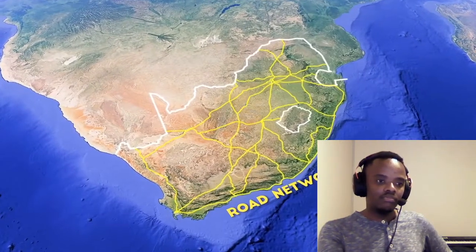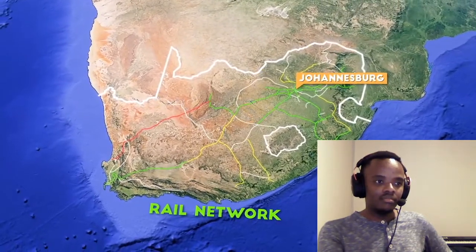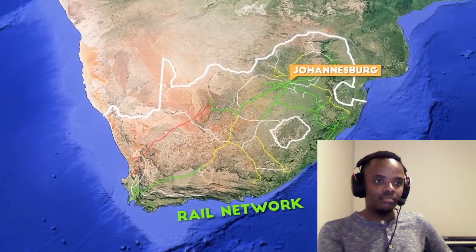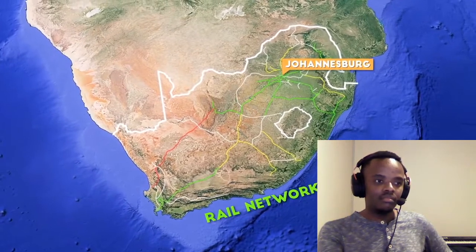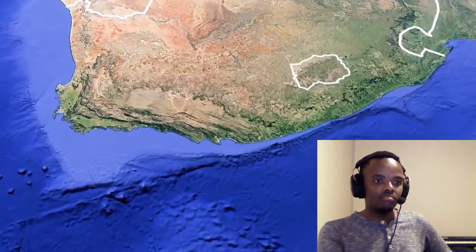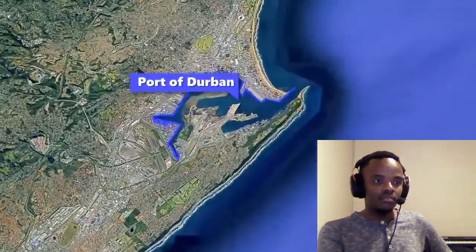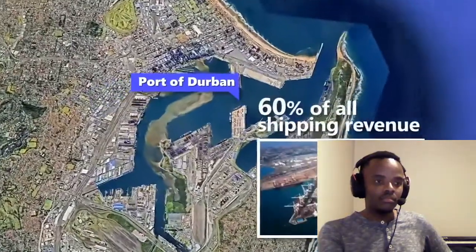The country has a wide network of roadways and the most well-developed rail system in all of Africa, Johannesburg being the main central hub that spiderwebs all the other main lines that stretch into every other province and abroad into neighboring countries. South Africa also boasts incredible seafaring infrastructure, with the second busiest container port in all of Africa, after Port Said in Egypt, the port of Durban, which provides 60% of all South Africa's shipping revenue.